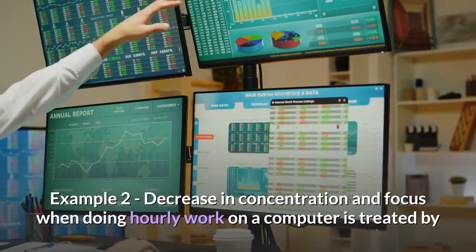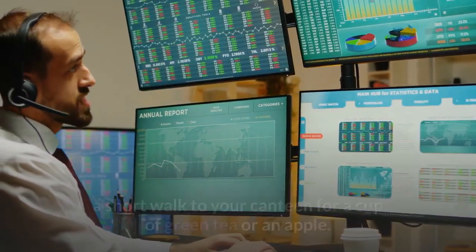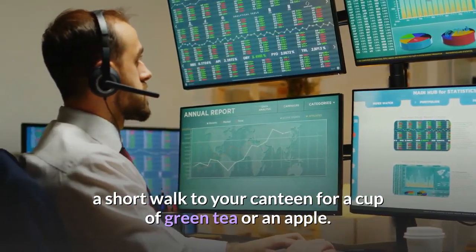Example 2. Decrease in concentration and focus when doing hourly work on a computer is treated by a short walk to your canteen for a cup of green tea or an apple.